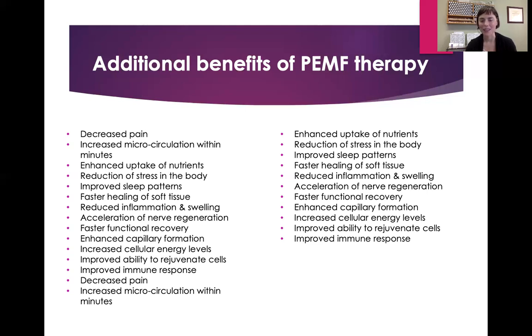These are listed twice. So yes, those are the main reasons why PEMF therapy can be a wonderful addition to what you're already doing to take care of yourself. And yeah, just a very cool tool.